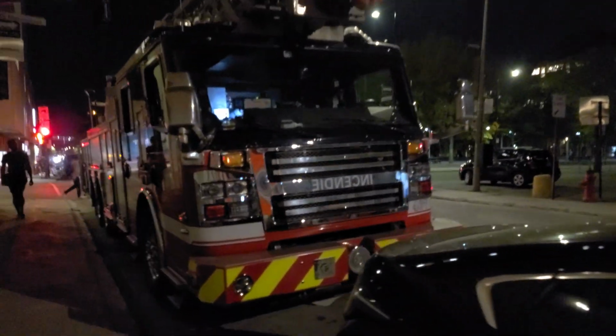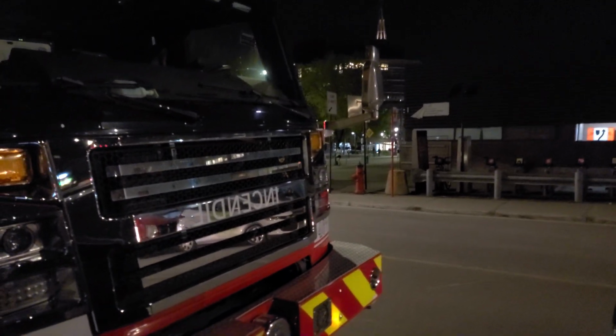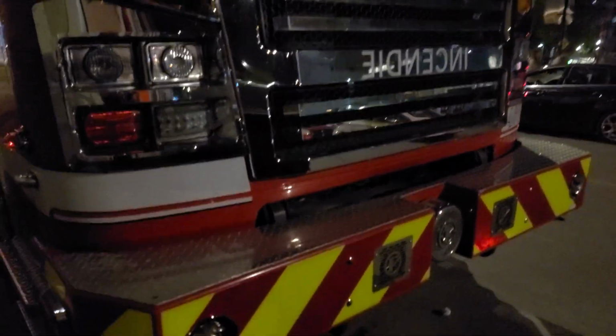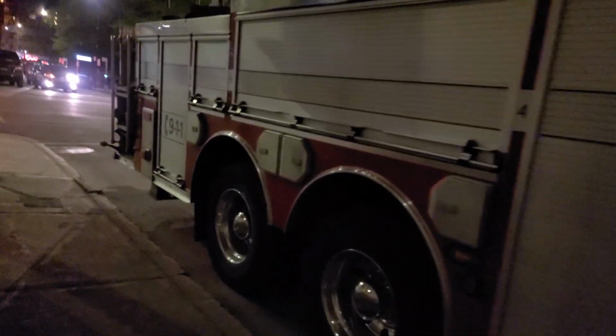Okay, so we made our way south now to some more units. We're on the corner now of the Maisonneuve. This is actually St. Hubert Street, and the Maisonneuve is this one coming up. Another interesting truck here, this one. I think it's a Rosenbauer, could be mistaken. 467. One of the bigger units here, one of the bigger ladder trucks.